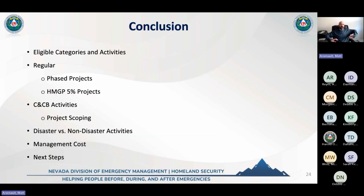So like I said, to recap, I went over some eligible categories and activities. For regular projects, I really hit on phase projects and then 5% projects. And for CNCB projects or activities, I tried to hit a little bit harder on the project scoping because some people are not aware that that's even an activity type. I went through the list of what's eligible versus disaster versus non-disaster, and gave a brief synopsis on management cost.